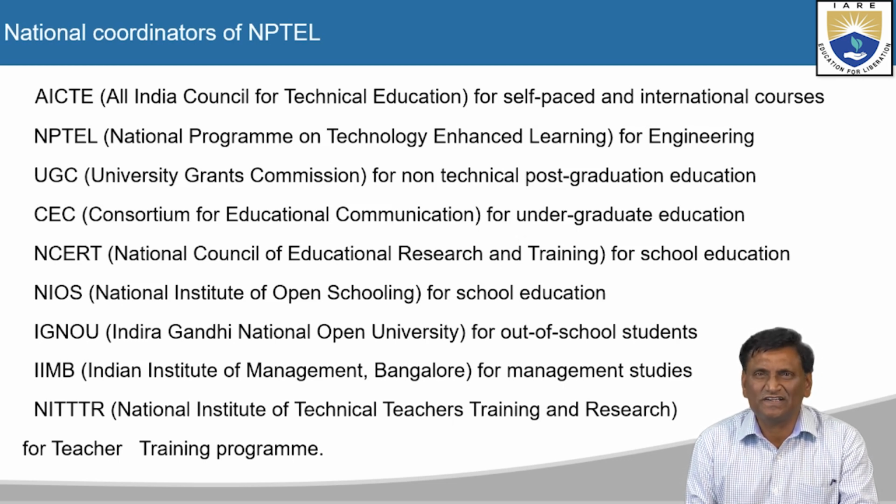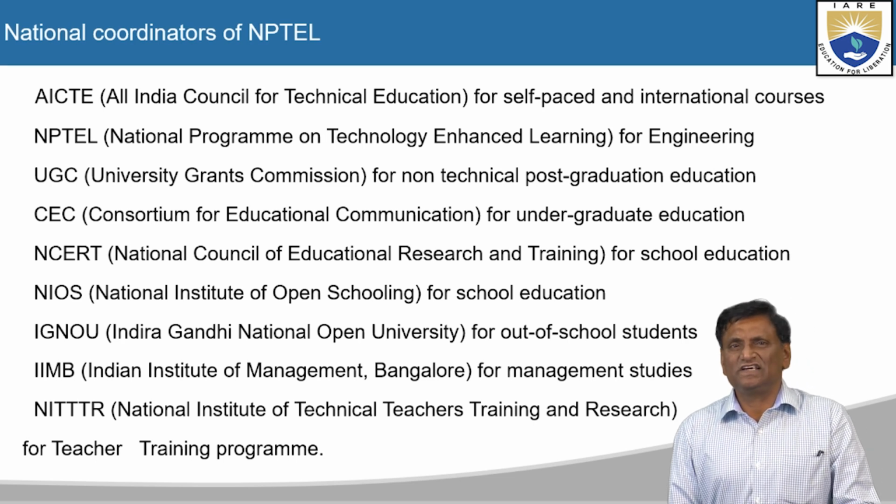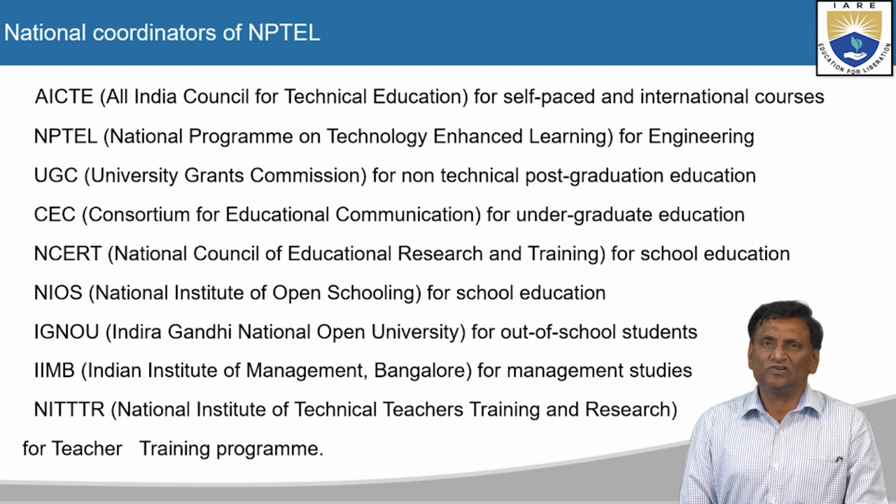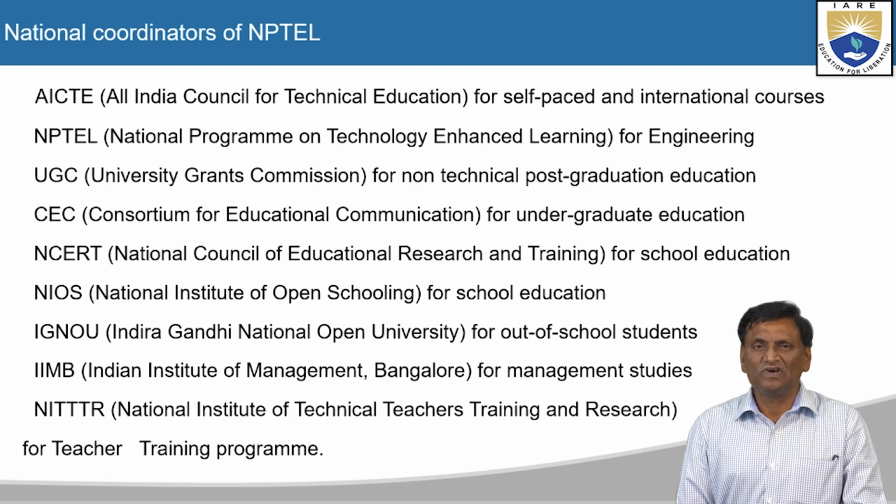Who are all the coordinators for NPTEL? It is a very significant slide because if NPTEL passes one resolution, since these are all the members, all have to respect it. UGC has to respect, AICTE has to respect, then there is NCERT, they have to respect. All these bodies will sit together and decide, for example, how many credits to be given to faculty doing an FDP program. So for an FDP program, I will give 2 credits, like that.